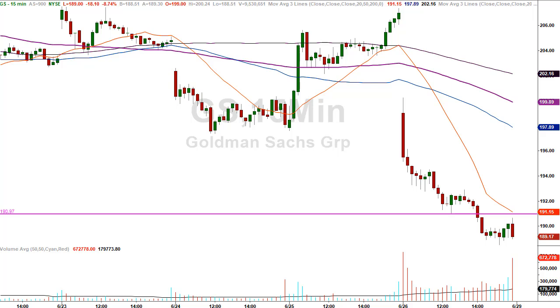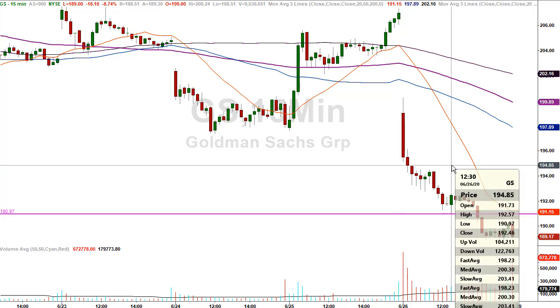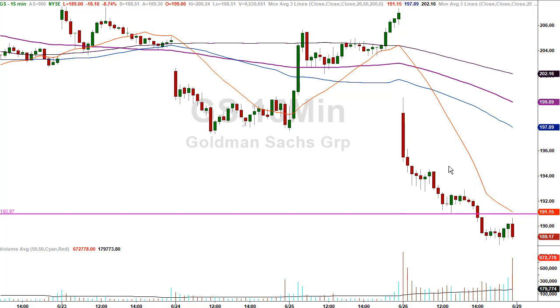You just don't expect Goldman Sachs to trade down 15, 20 bucks on the day, especially when the market is kind of flat when you do the work. Maybe they were getting hit with the bank stress tests and all that stuff, so it was no big deal at the time. So what was the low over here in the morning? The low on the button was 190.97. How do you do that? It's remarkable. It never ceases to amaze me.